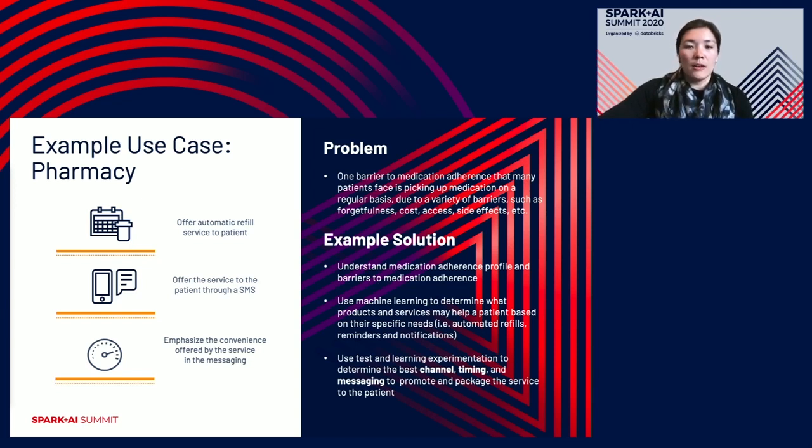So things like choosing the best channel to reach out to the patient, like Raghu mentioned, and customizing the messaging so that we're reaching the patient in the language that they prefer, and using content that's going to speak to the patient and really help them to engage.